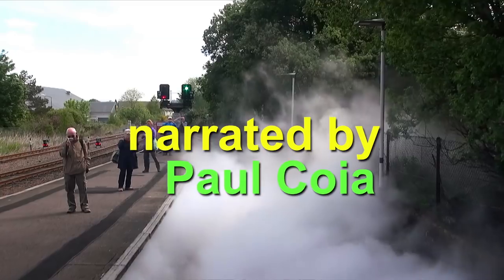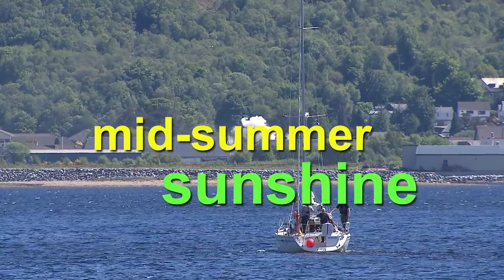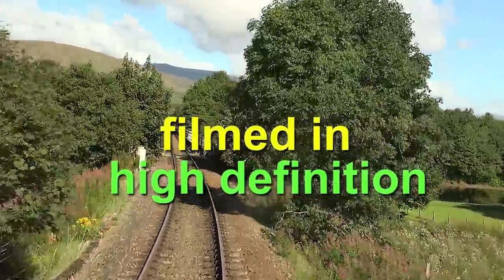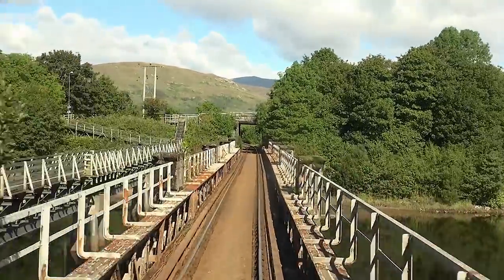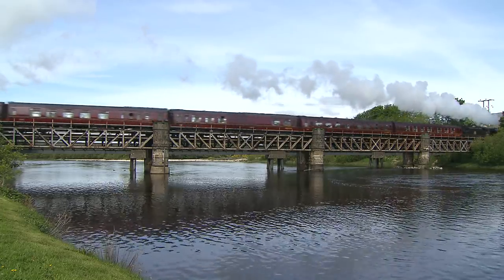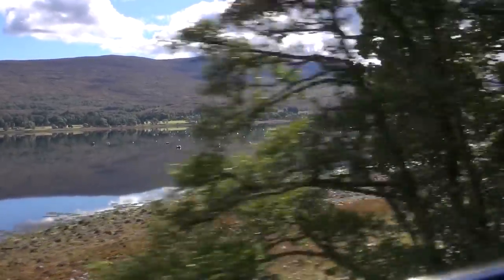Our much-photographed train departs promptly at 10:15 on the so-called Road to the Isles. It's a rare day when Loch Eil looks as tranquil as this.